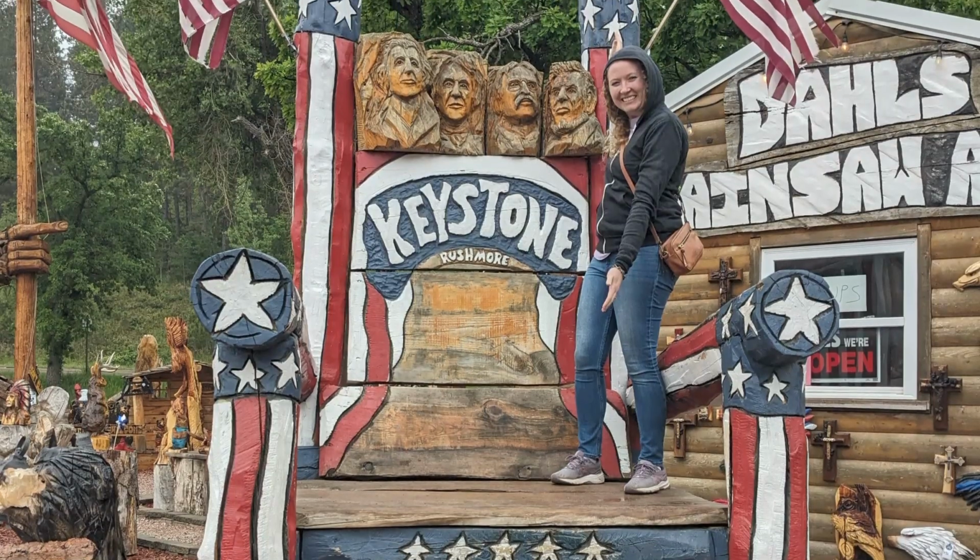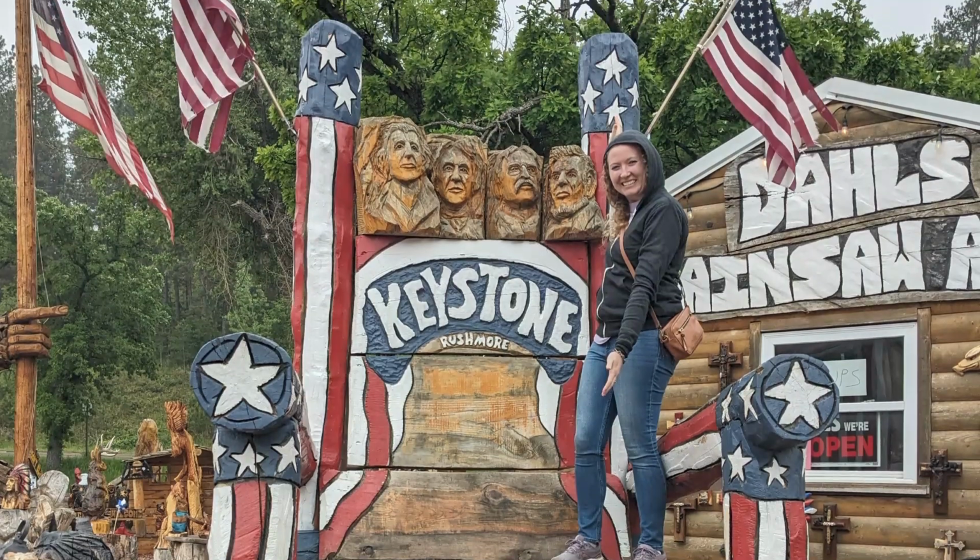We saw a lot more of them as we went on. We'd actually seen a buffalo created by them the previous day, but we hadn't known that it was theirs as well. He was my favorite. He was cute. Probably the highlight of Keystone and some of the other areas we went.